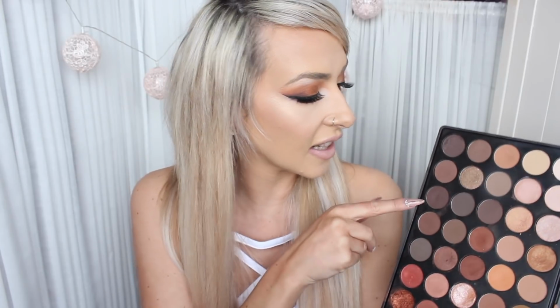The only thing this palette is missing is a black, in my opinion. It doesn't have any really deep shades, but it is an orange palette, so I don't really understand maybe if a black would even go in with this. The darkest shades that you have is this one here, which is a matte brown, and then this one down here, which is like a shimmery brown. So they're kind of like your only way to kind of deepen up any eye look.